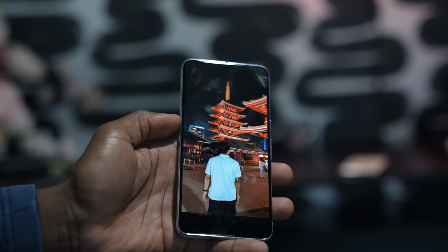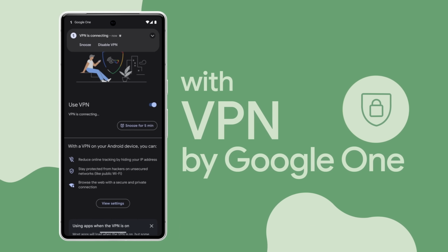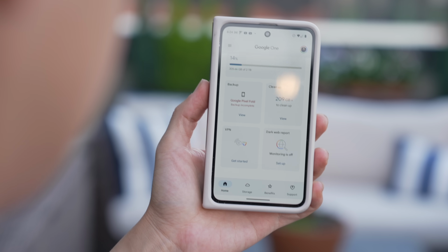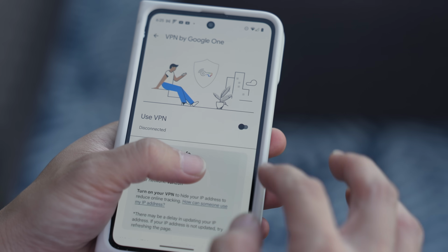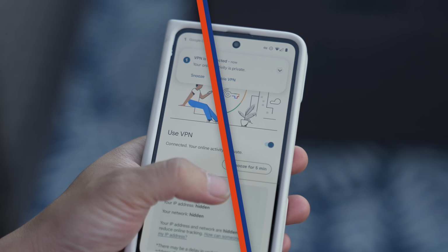This one's a bonus. Since the launch of Android 13, the Pixel 7 series and the Pixel Fold get VPN for free thanks to Google One. This comes to the entire Pixel 8 lineup too. To activate, just enable VPN from the Google One app.